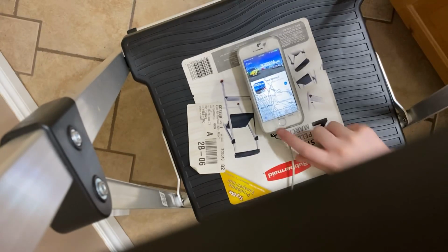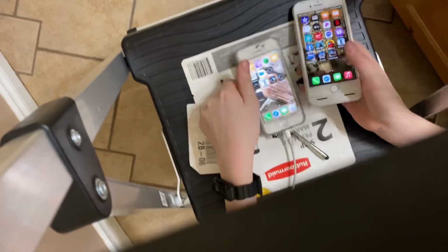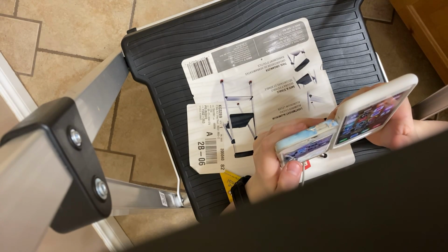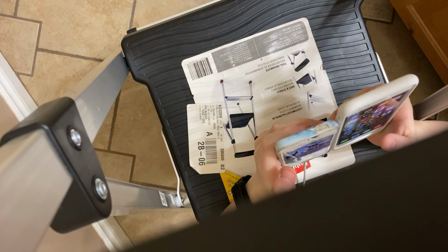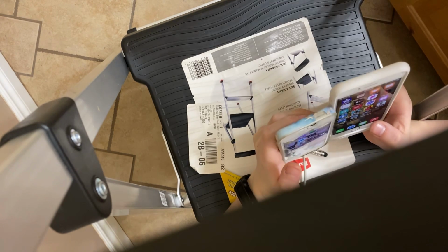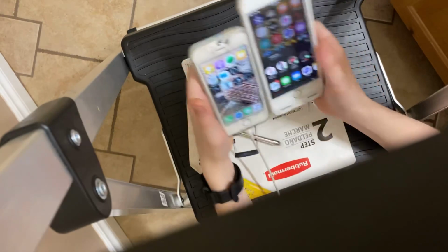All right, what do we got downloaded? What do we got on this iPhone? We got, okay, so far games. This one, DMX Space, and Call of Duty, and that. So what we got left? We got Among Us. Share that to the iPhone 5S.